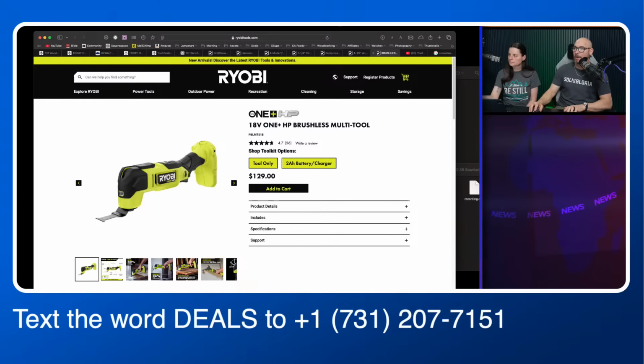If you're looking at RYOBI tools or RIDGID cordless tools, do not buy them anywhere other than from Home Depot if you're buying them new, because they are the only authorized dealer. If you see them on Amazon, it's not an authorized dealer, and so you may have warranty trouble if you have to claim a warranty on it.